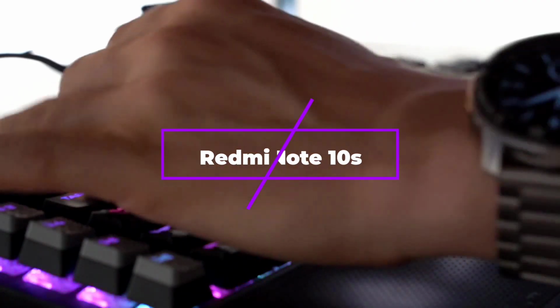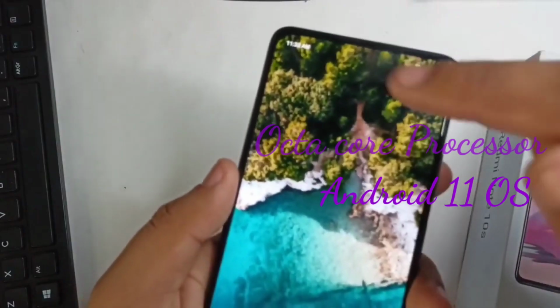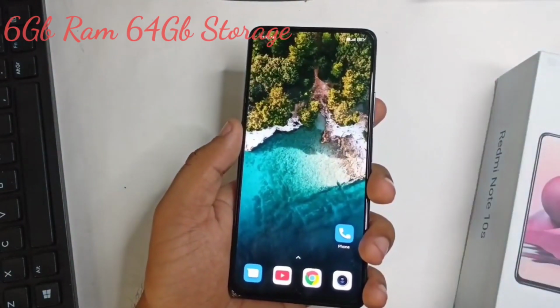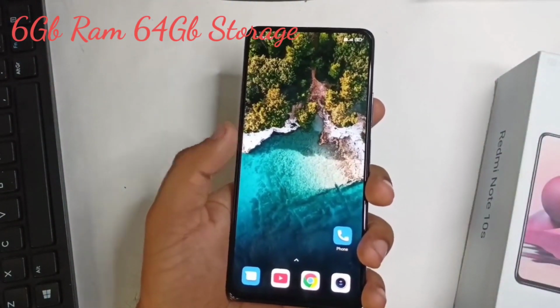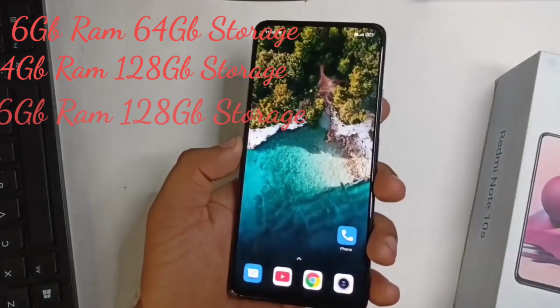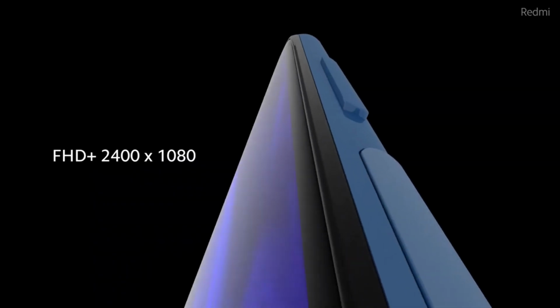So the last phone on the list is the Redmi Note 10S. It runs an octa-core processor with Android 11 MIUI 12.5 operating system. You get 4 variants to choose from with 6GB RAM, 64GB storage, 4GB RAM, 128GB storage, 6GB RAM, 128GB storage and 8GB RAM, 128GB storage.